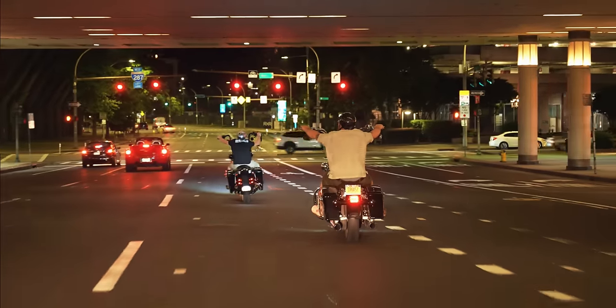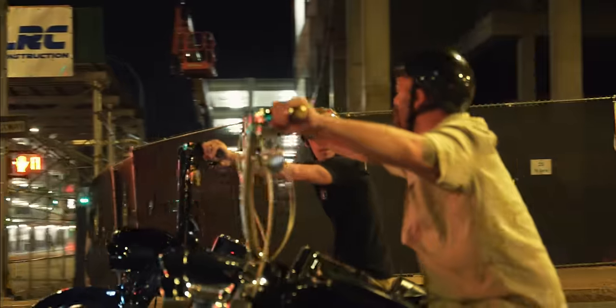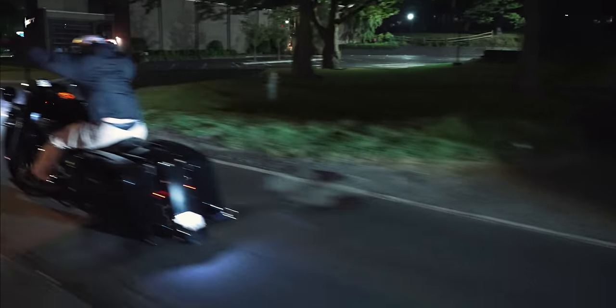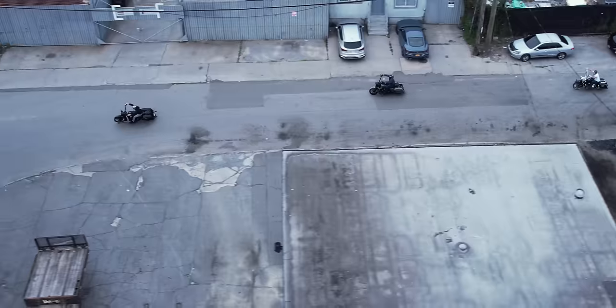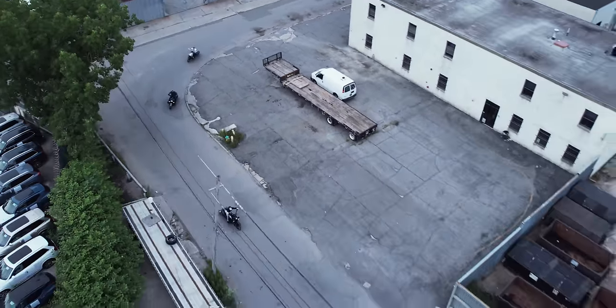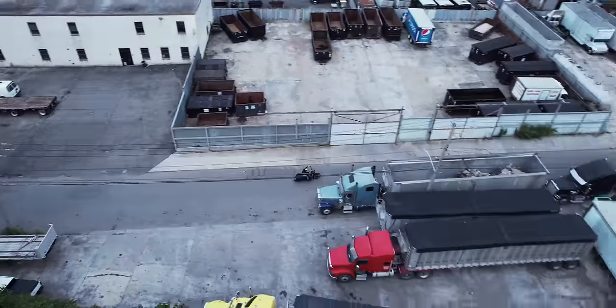Now, Steady Custom Cycles, they know how to make loud shit. They ain't fucking around. So loud. When it comes to loud, they know how to do it.